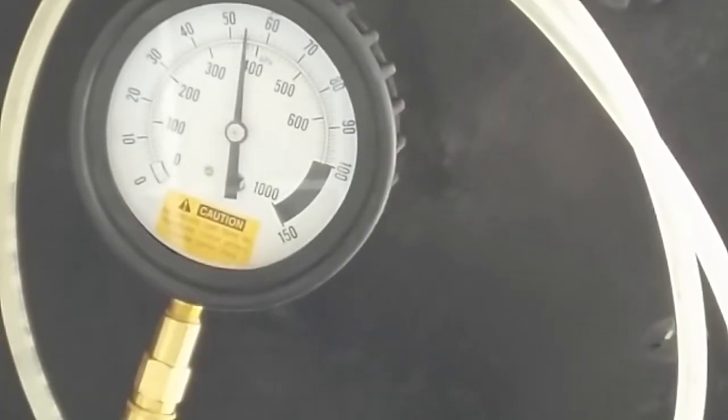Alright guys, so I'm going to perform this test a second time. If you perform this test a second time, make sure to crank your engine over so that you don't hydrolock your engine with too much fuel in the cylinders. Alright, so I'm going to prime the fuel. We'll start with injector number 1 again.